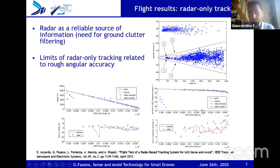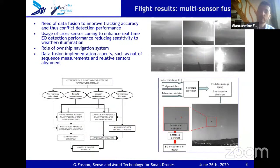we were very accurate, but our degree-level uncertainty in angles was reflected in a limit in the angular and angular rate tracking performance. So it was natural to try to integrate cameras in order to improve tracking accuracy and thus to improve conflict detection performance. Here, we experienced the challenges of optical detection and tracking, basically the wide variety of conditions in terms of weather and illumination, so also in terms of background and appearance of the intruder.